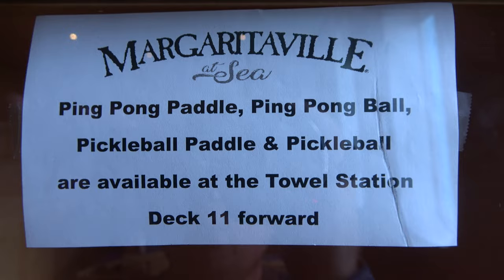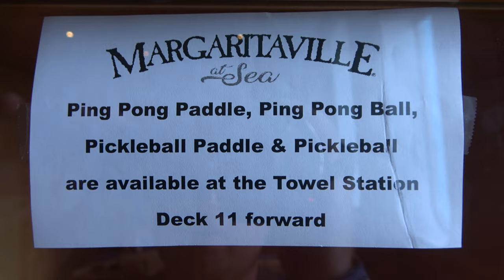Quick update on that pickleball stuff. You can rent them. They're available at the towel station on deck 11.